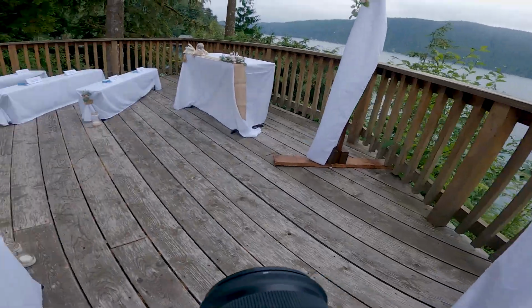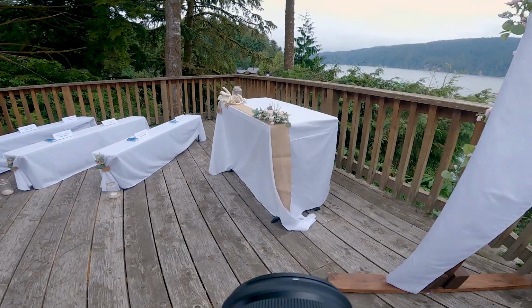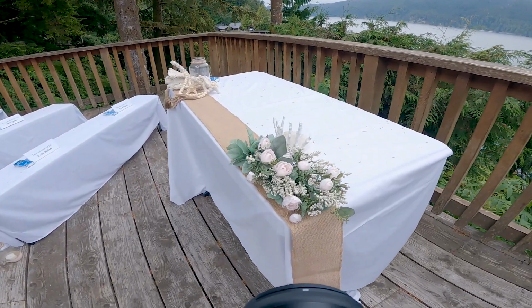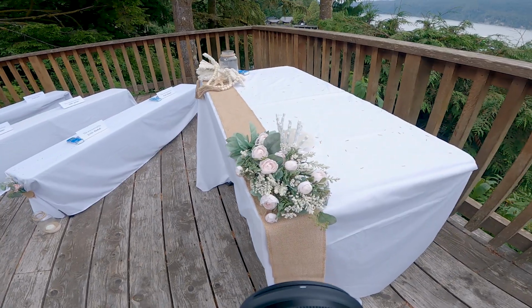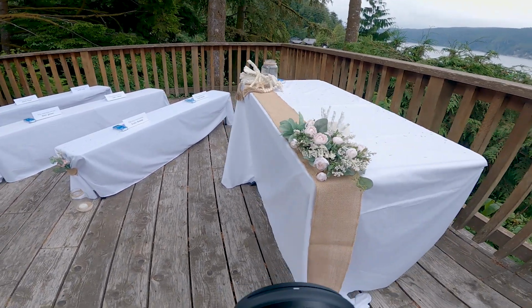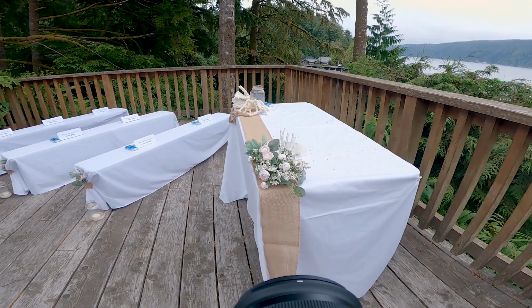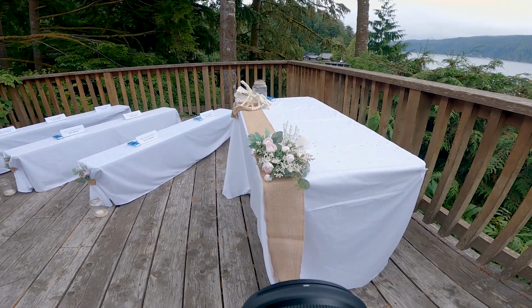So I continued on. Like I was saying, the Sigma Art 50mm f1.4 is amazing for these fine detailed shots. It creates beautiful bokeh in the background. Typically I love shooting on prime lenses for these fine detailed shots.